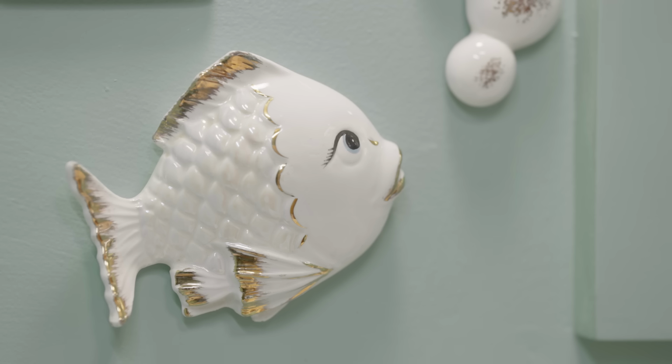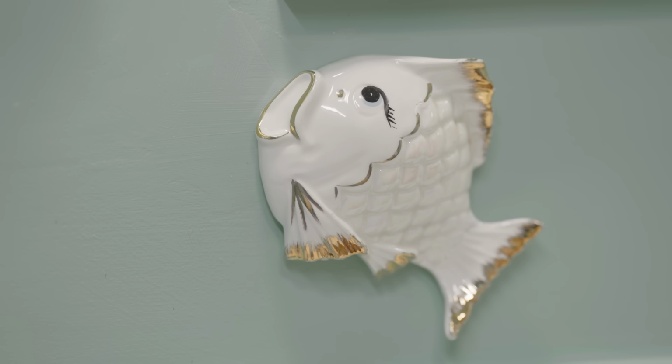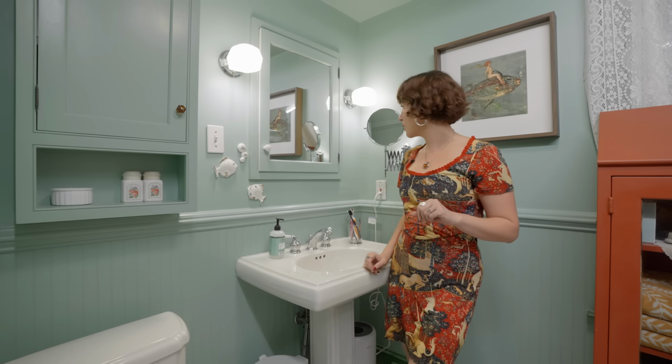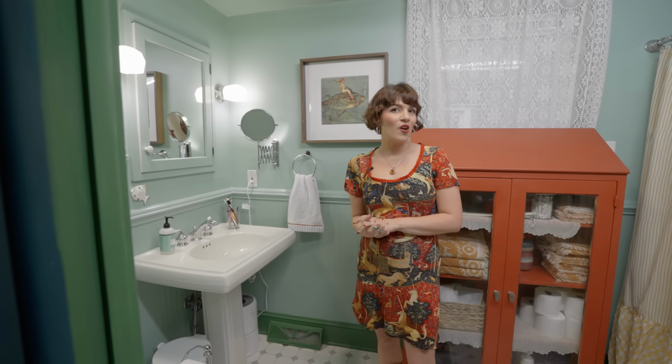I do like to add something kitschy to every room. So I found these adorable little fish and bubbles on Facebook Marketplace. So that's our cozy bathroom. And now let's go to the bedroom.